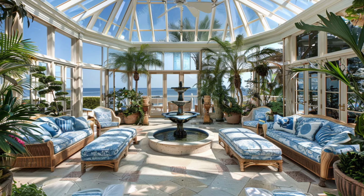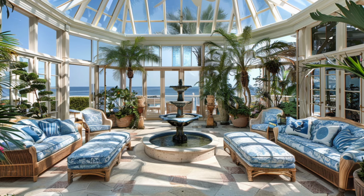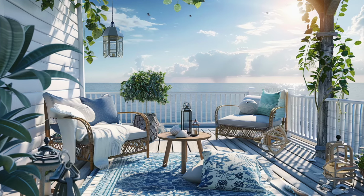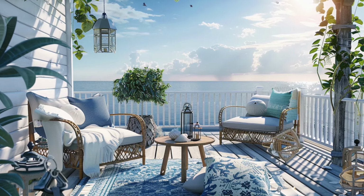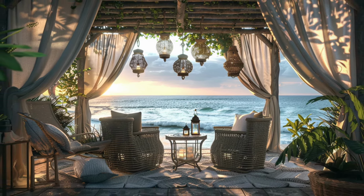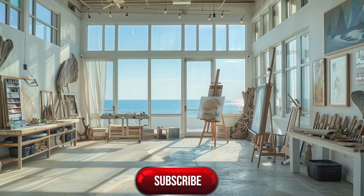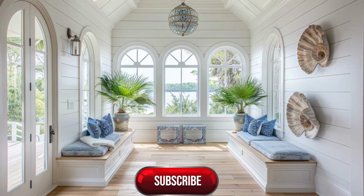Coastal Beach Home Interior. Design and decor ideas, bringing the seaside indoors. Coastal beach home interior design captures the essence of seaside living, creating spaces that evoke the tranquility, beauty, and breezy ambience of the shore. Whether you live near the coast or just want to bring a bit of the beach into your home, these ideas can help you create a serene, stylish, and relaxing retreat.